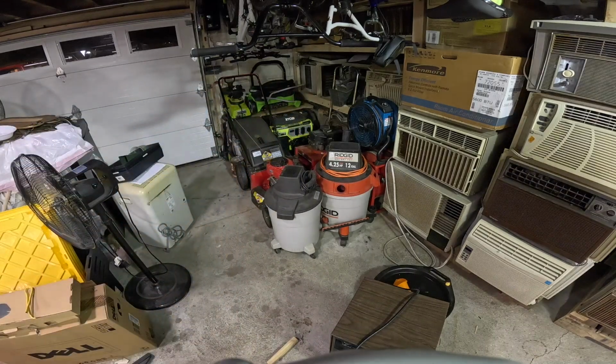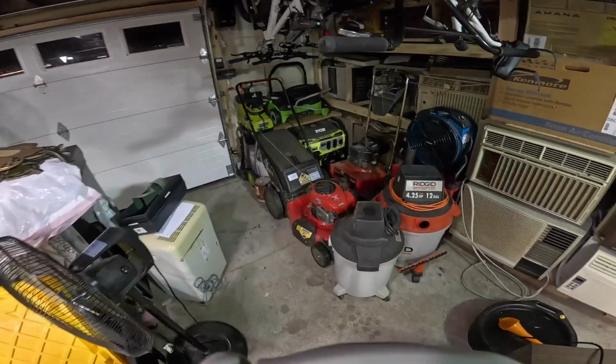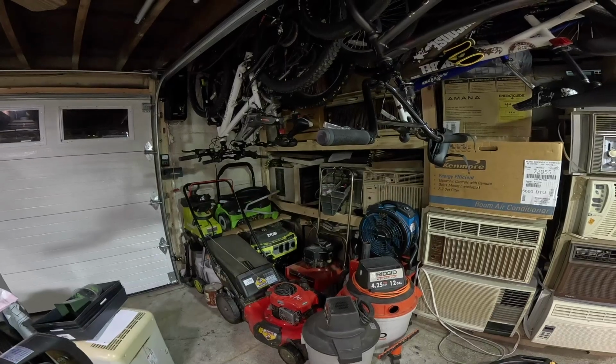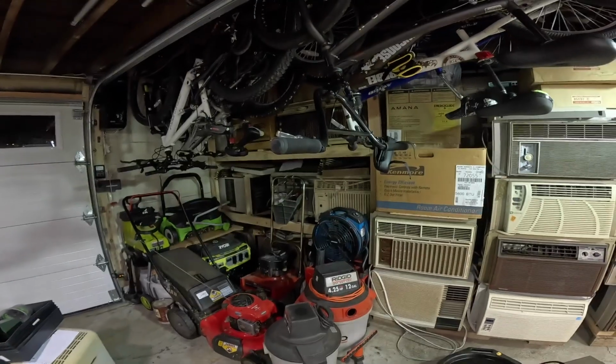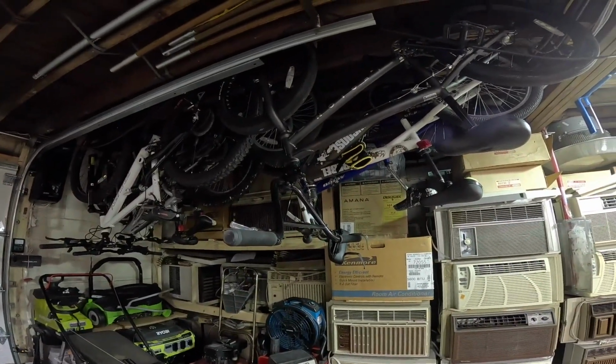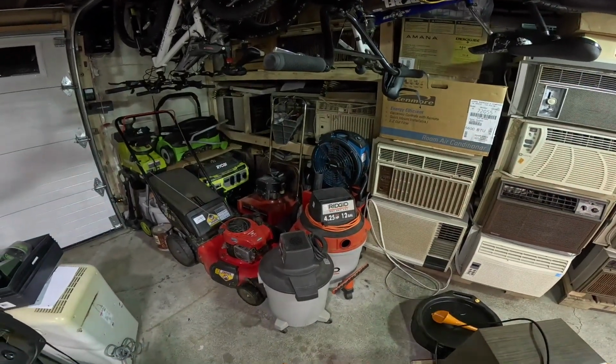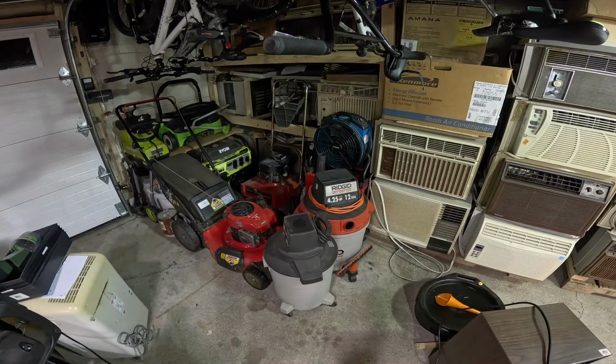So this is how that area was supposed to be. When I designed this originally, put the shelf in and so forth, I wanted air conditioners on the shelf, and then I wanted everything in front under the bikes, because this floor space is useless anyway since they hang too low. I wanted everything underneath it to be on wheels so that it's easy access. And then I don't know what happened, the thing just turned into a pile of junk. So I cleaned all that up and actually got rid of some of the junk, and now this area is set up the way it was supposed to be.